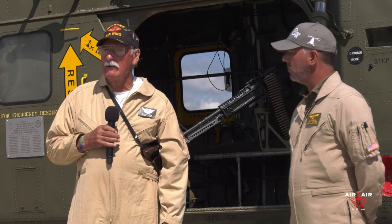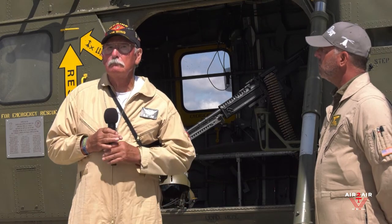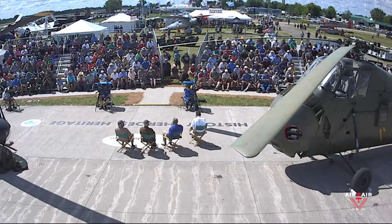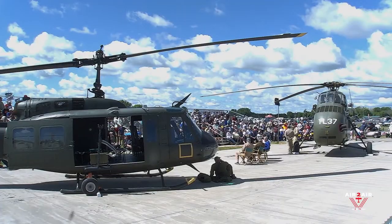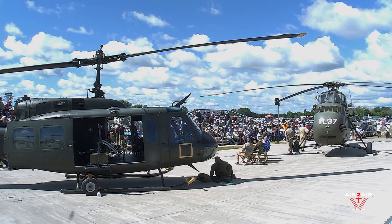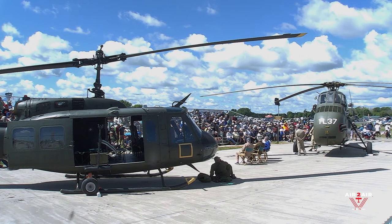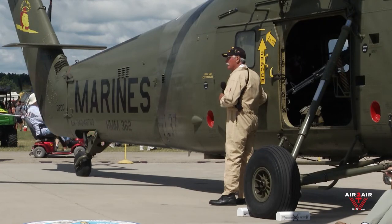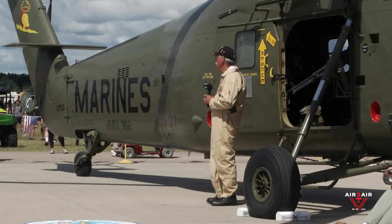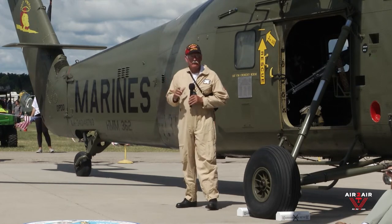We get around behind it every once in a while and have a little prayer meeting back there. It's an educational tool, it's a healing tool, and it's also a flying memorial to 33 of our squadron mates that paid the ultimate sacrifice right here. And obviously, we feel like that thing demands the first respect for sure.